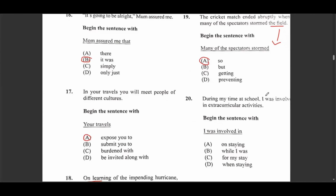During my time at school, I was involved in extracurricular activities. So we need to begin our new sentence with "I was involved." It's like "I was involved in extracurricular activities," right? While I was staying, for my stay, when staying, right? Keyword: during my time at school. So we need that same meaning as it was during your time at school, which will give you option B, while I was at school.